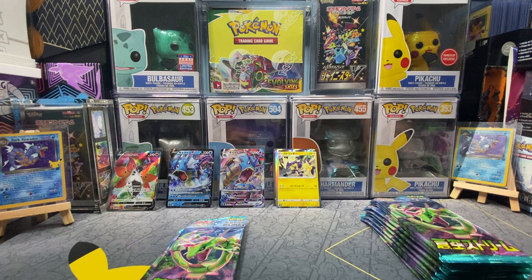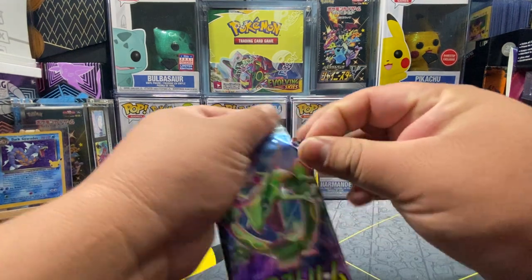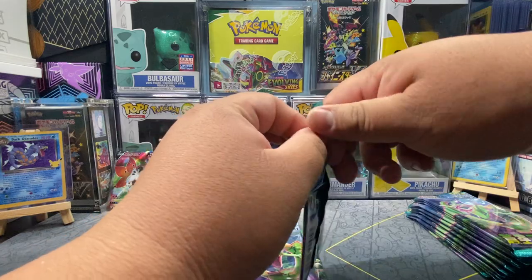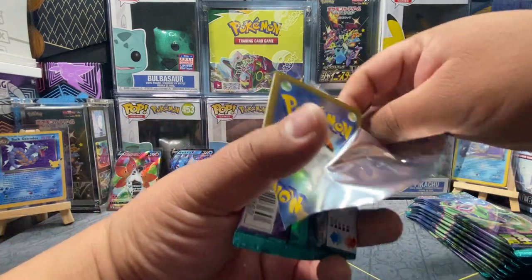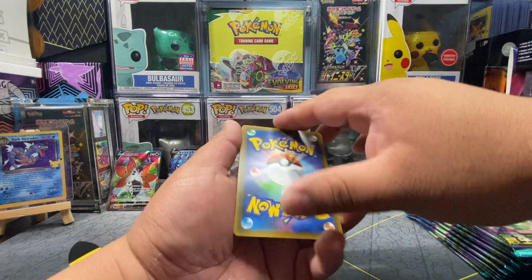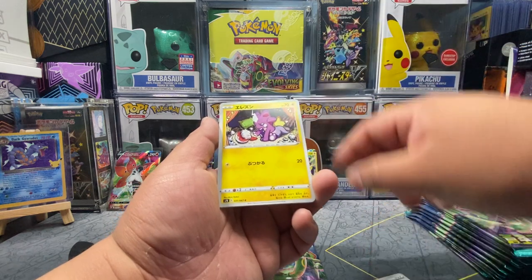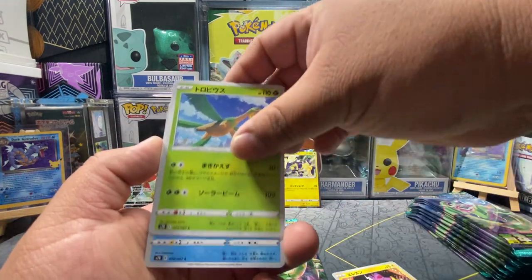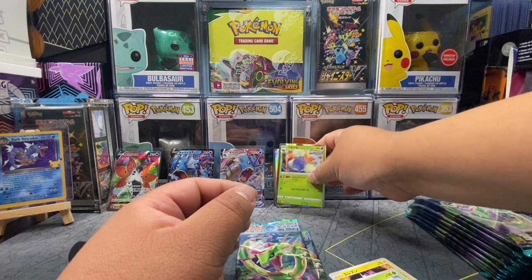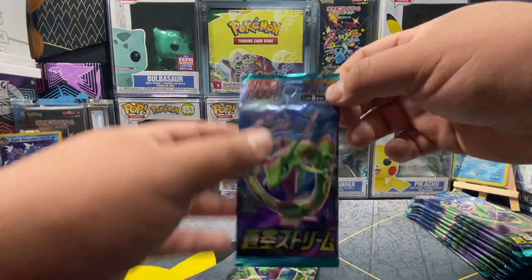Dang, it looks like we pulled the majority of our hit cards on the first pile. We're almost halfway through the box already. And we've pulled so many good cards. It's crazy. So two VMAX so far, one V, one full art, and two holo. A Great Ball Trainer, Toxel, Tropius, Shellder, and holo rare Jumpluff, I believe. Nice. Sweet, sweet, sweet. Alright, let's keep it going.